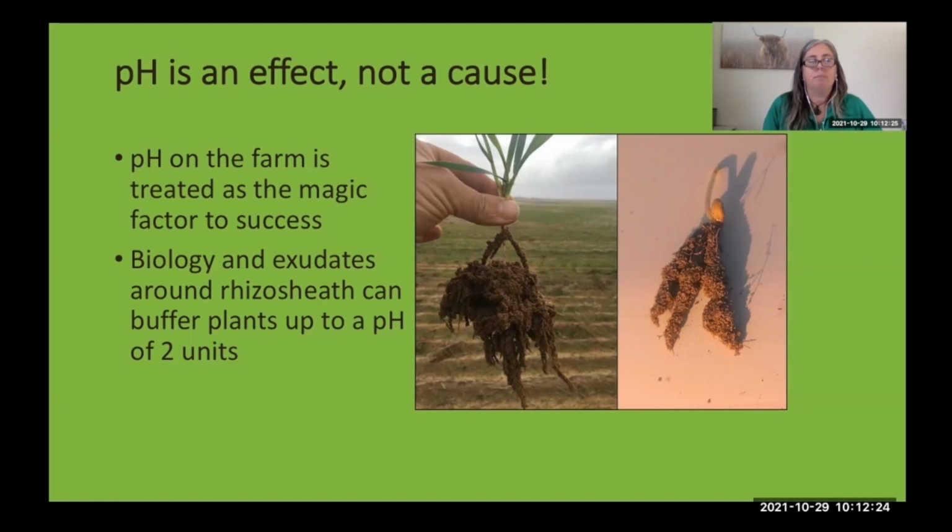So these are plant roots with healthy rhizosheaths that have a huge amount of biology and protection around those roots.